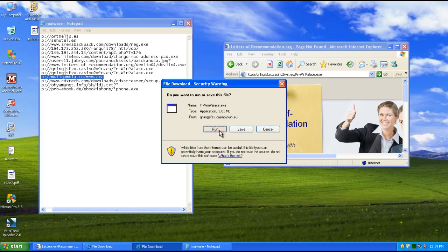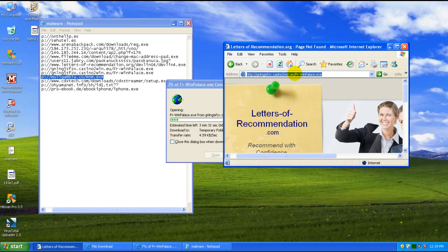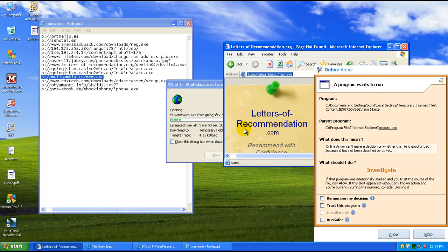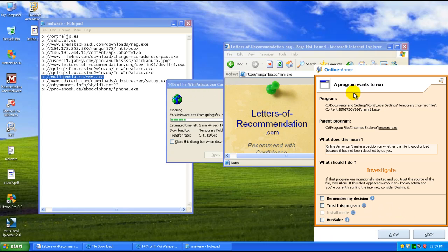Okay, we'll run that. This one seems to have stopped or something. We'll see what happens. Okay, this one's still active. Okay, we'll run that. So Emsisoft haven't got a signature for this, but as you can see, their behavior blocker has got that one.